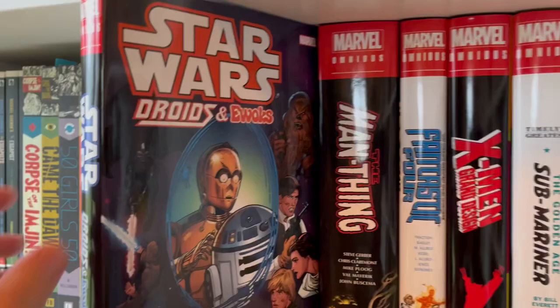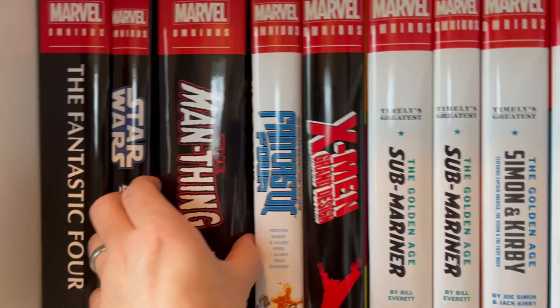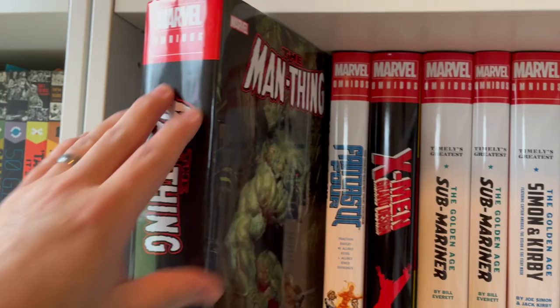This is the Droids and Ewoks, though. I got this liquidated and it's like the Saturday morning cartoons of Ewoks and droids. I got this for my son and me to enjoy, and he does. This is the Man-Thing, this thick book. It collects all of Steve Gerber's Man-Thing stories.